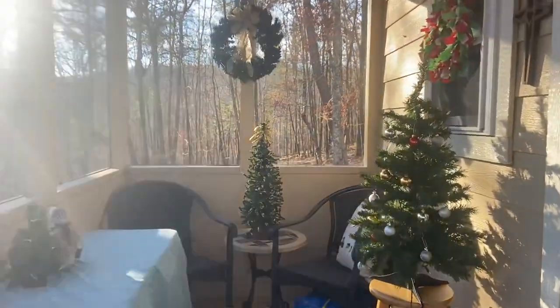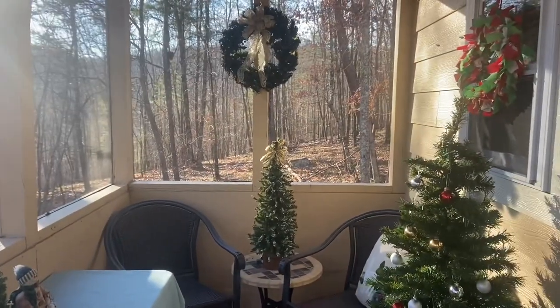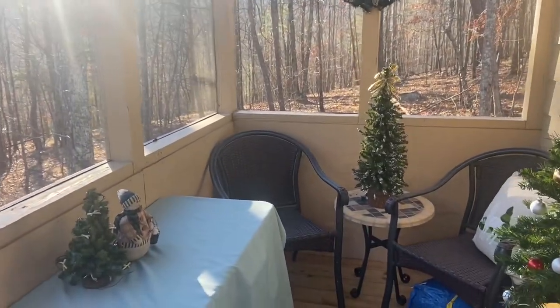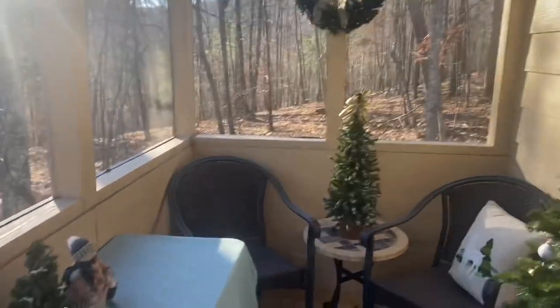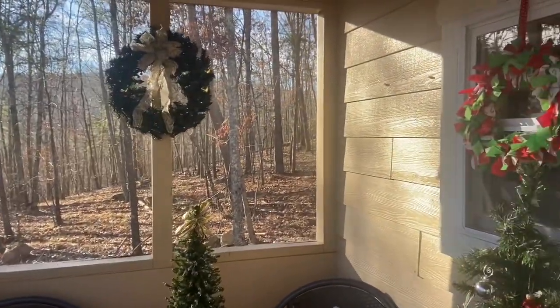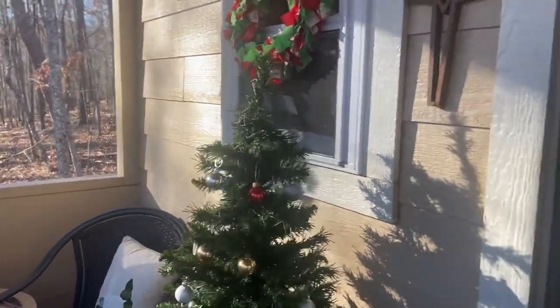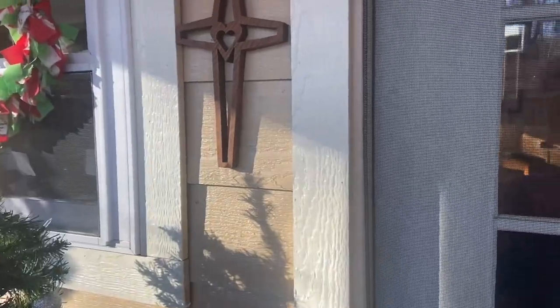The porch, stepping stone, tiny home porch. I changed out the cloth. It was red. Just did that the other day. Beautiful wreaths, Christmas trees that I love. And are you ready? Ready for the big change?